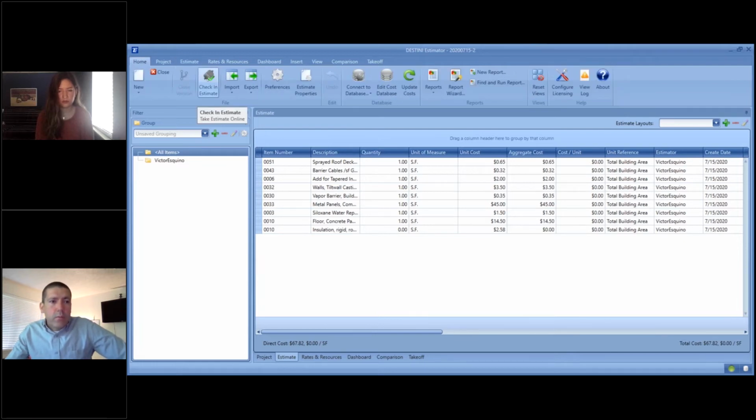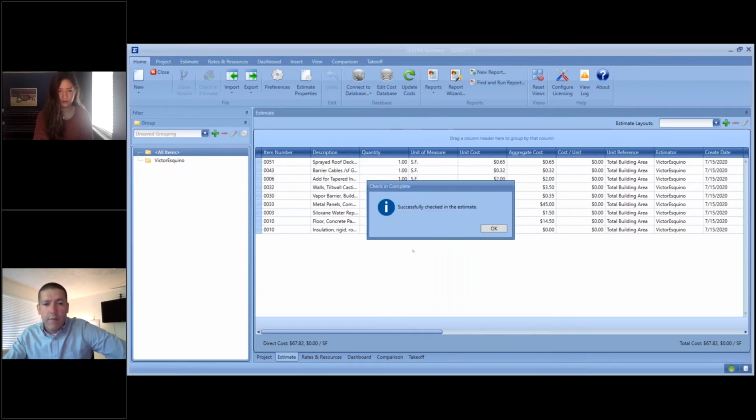So when I click this check-in estimate button, it's going to check it into the remote server, basically back at the office. Any changes anyone else made while I was offline are going to be merged in, and my changes will be merged in with theirs, and then it'll open up the consolidated estimate here. So we'll just give this a moment to check in. And then once it's done, we should see any other changes anyone else made while they were offline.